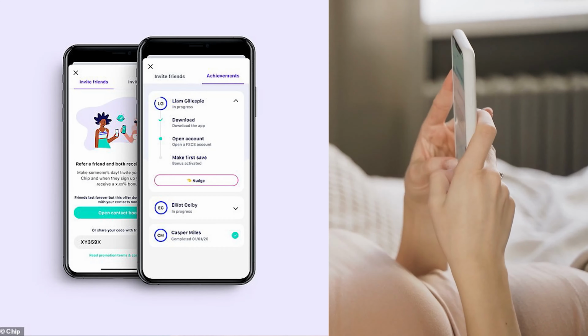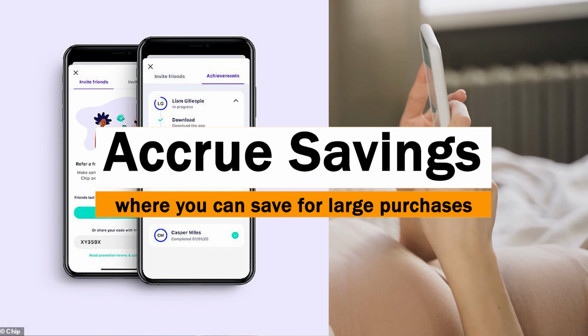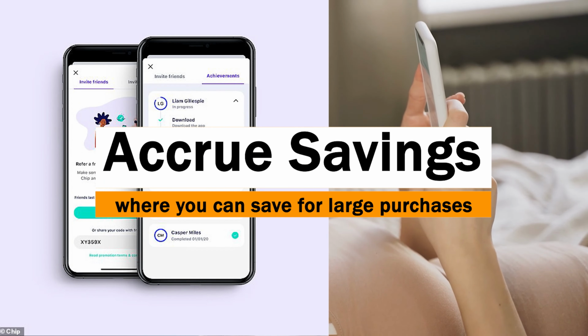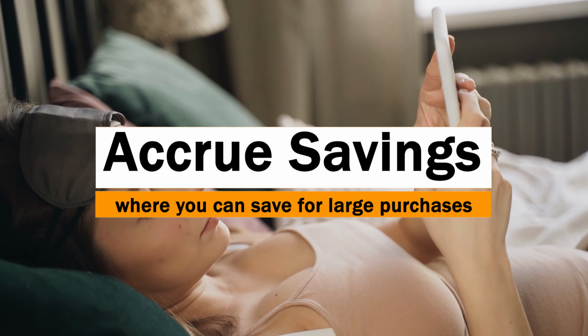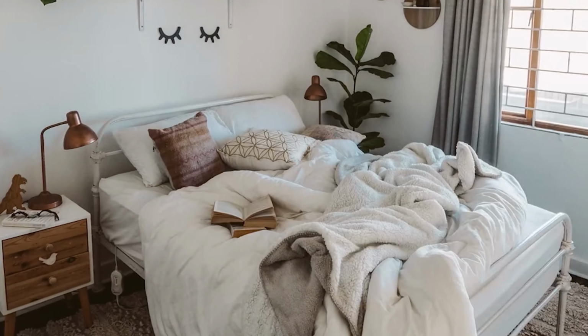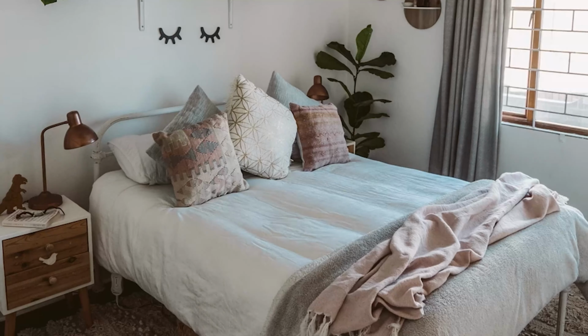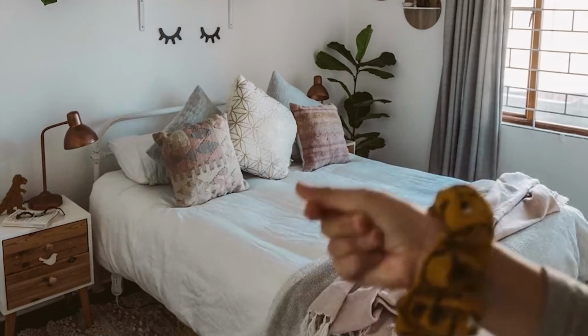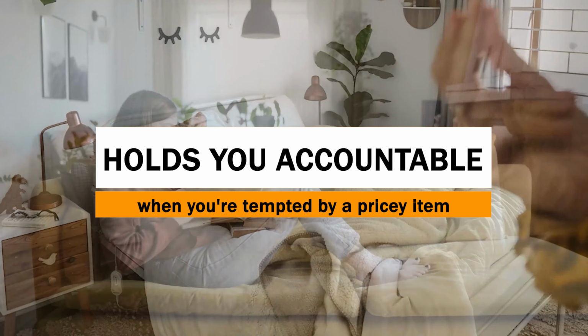So the fifth is Accrue, where you can save for large purchases. Throwing down a credit card for something you believe you need right away, such as a new guest room mattress before the in-laws arrive, seems like a smart idea until the bill arrives. Accrue holds you accountable when you're tempted to buy a pricey item.